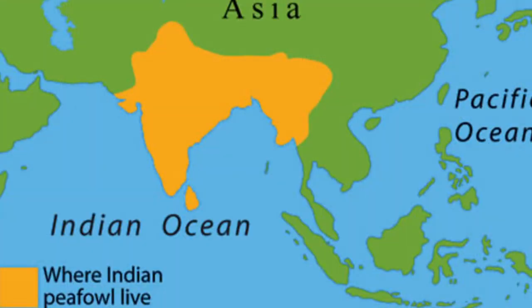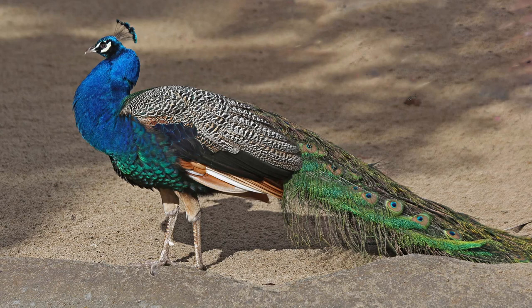As the name implies, the Indian peafowl finds its roots in Asia, more specifically India, Pakistan, and Sri Lanka. Also known as the common peafowl or blue peafowl, they began what turned out to be a global trek in the 10th century BC, apparently as gifts of seafaring Phoenicians to King Solomon and the Egyptian pharaohs.